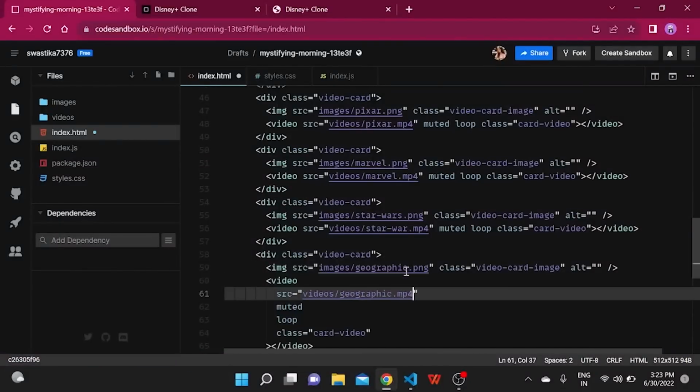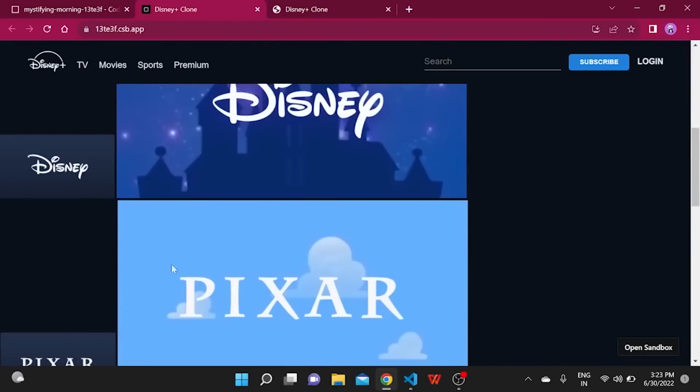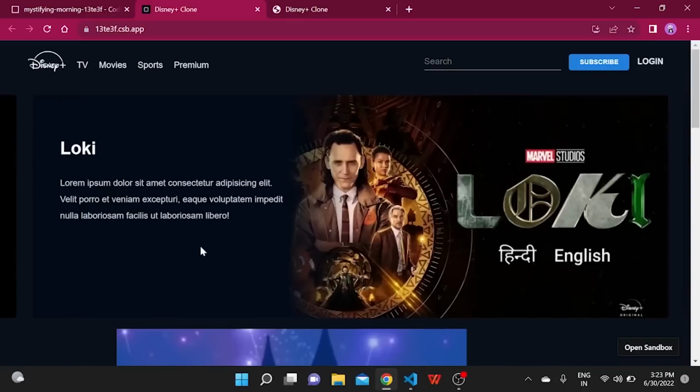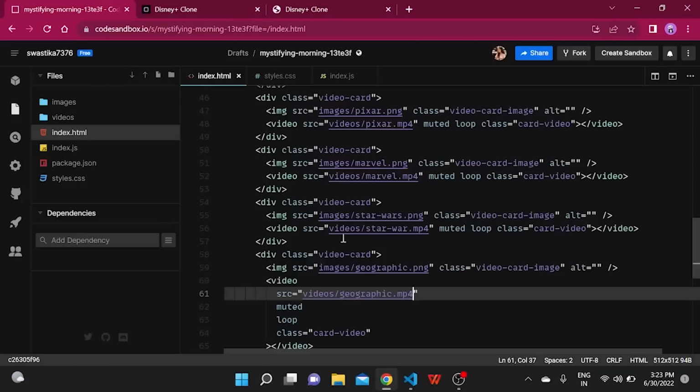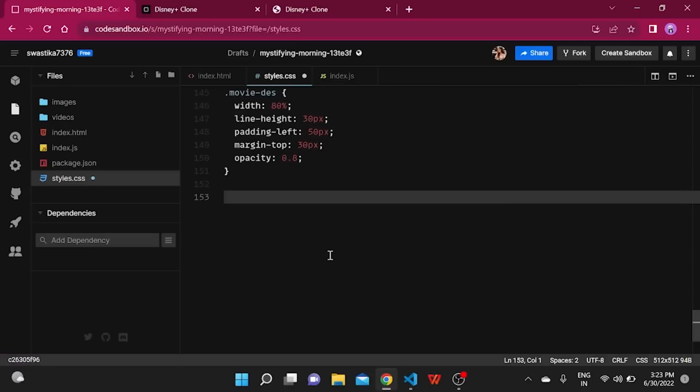So we'll save this and we'll see how our website looks now. As you can see, we have these images and all these boxes right over here, but because we have not styled them in CSS yet, they are looking way out of proportion. So let's move on to CSS and start styling these.